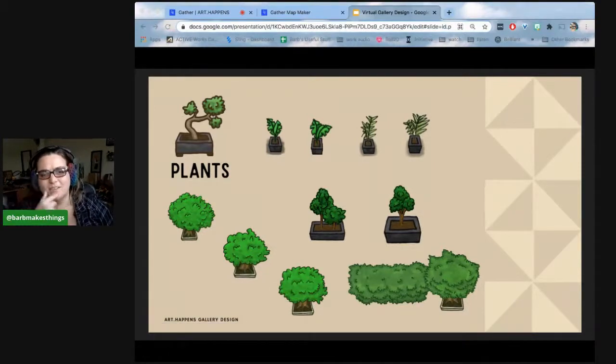And then plants. Honestly, plants were one of the first things I actually started drawing, and then I wound up redoing most of them entirely, because I didn't have the perspective quite right. They're a little bit. I enjoy them. So the plants are sprinkled all throughout, because plants are fun, you know?